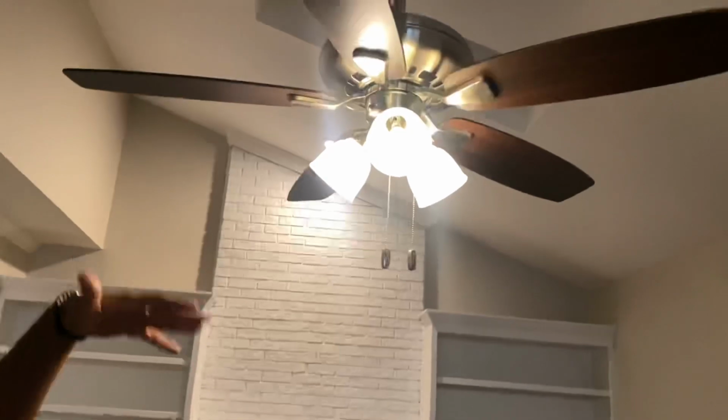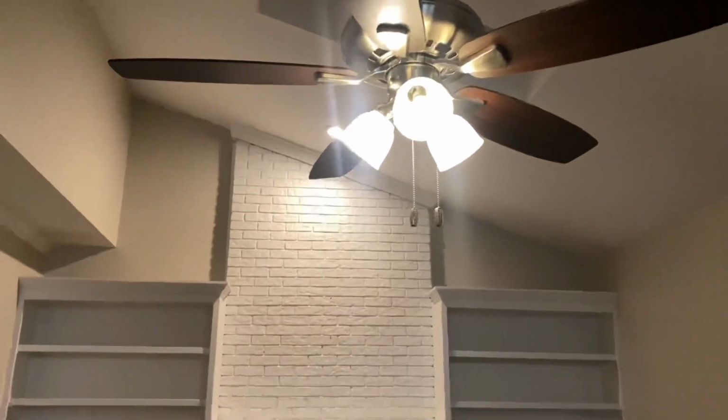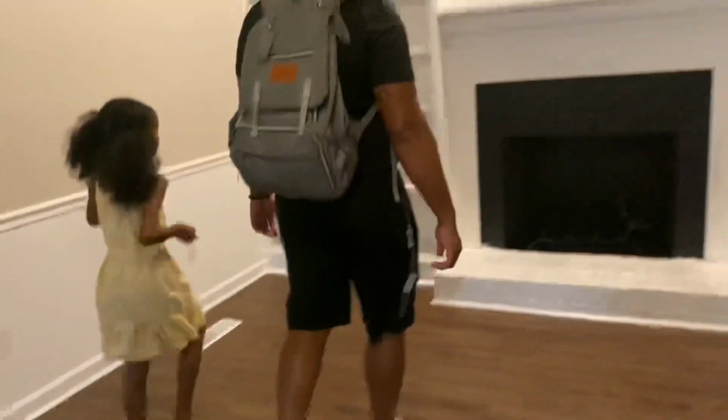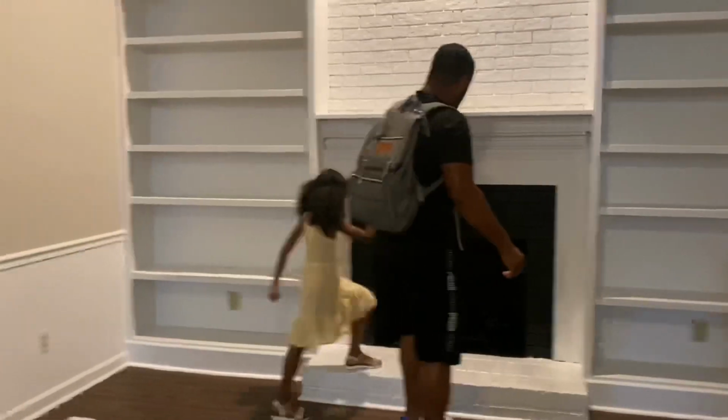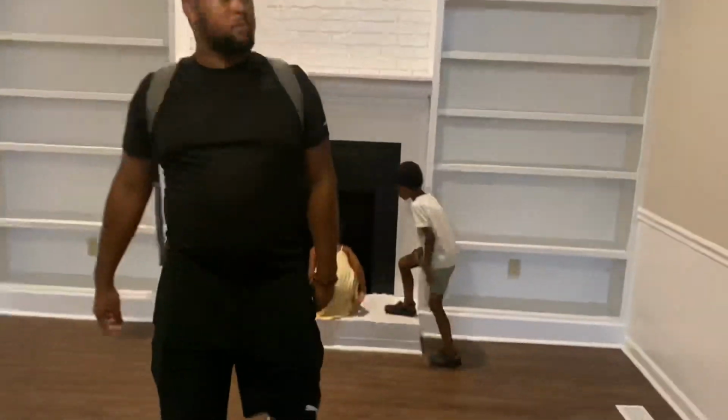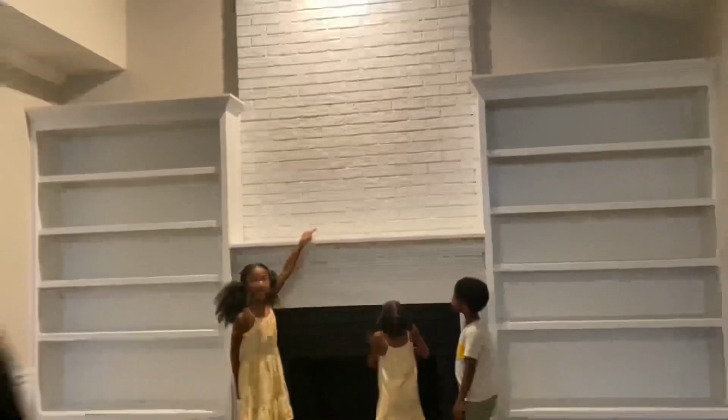Stage lights, maybe not, because I don't like how low it makes my ceiling. Better light bulbs. It's dark in here. Once you get lighting in this area, it would be crazy. Windows, nice. Stop touching.